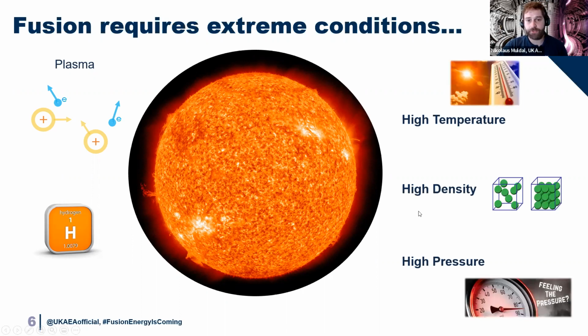But these on the screen now are the three key extreme conditions needed for fusion to occur. The first is extreme temperatures. Inside the sun, the core can reach up to 15 million degrees, just a little bit toastier than our ovens. And it also needs to be very dense inside this as well. It gets up to about 150 times the density of water. And taken together, these result in a very extreme pressure of about 200 billion bar.